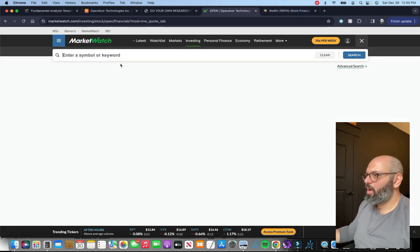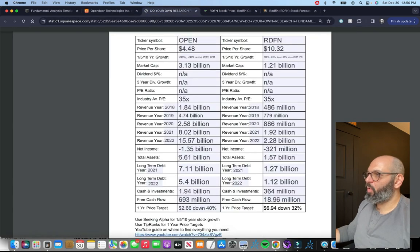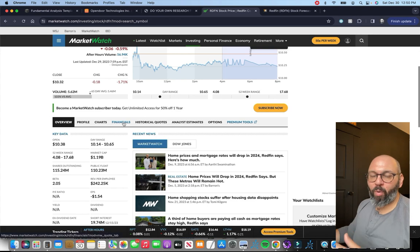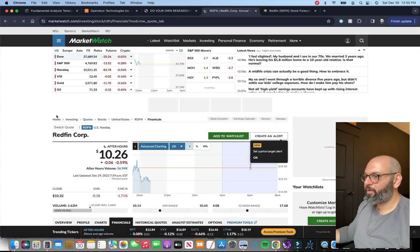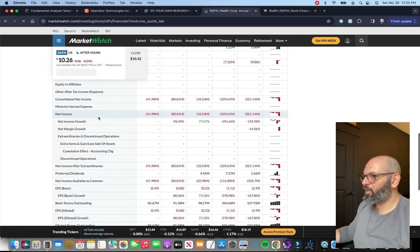So even though on the template it shows net income, it is only showing the 1 year. This is the kind of thing that you have to pay attention to when you're doing your research and looking at these numbers. We want to see that net income either going up or going from a negative to a positive. And now for Redfin, we can see that it's also a little bit all over the map here.